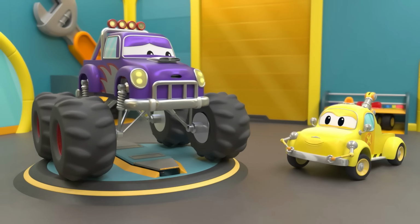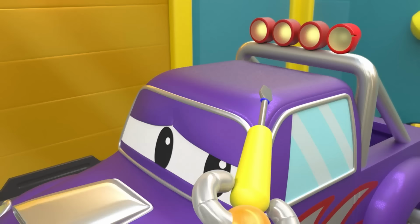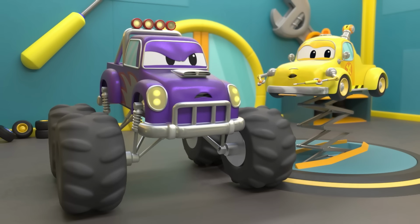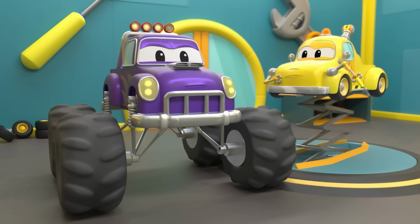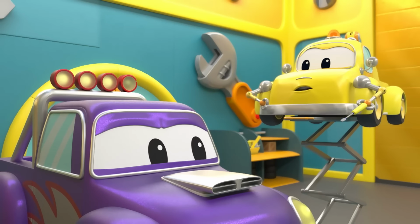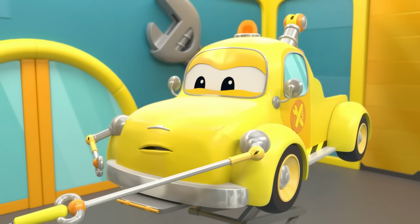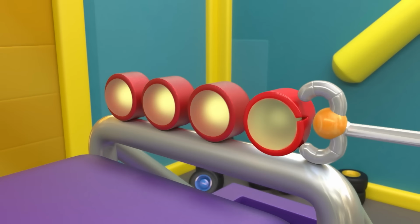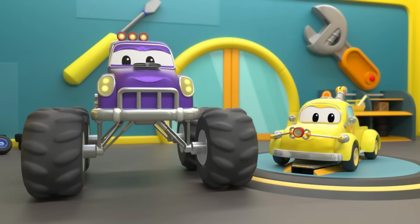Let's start with the top lights. The screwdriver is triggering him. He might turn to Hulk again. Bring the screwdriver in slowly. That went great. Time for some new lights.